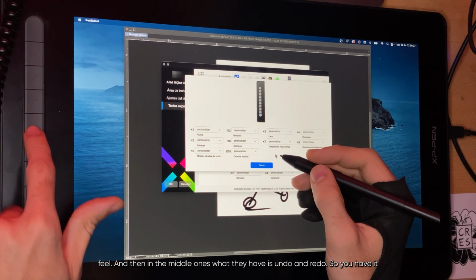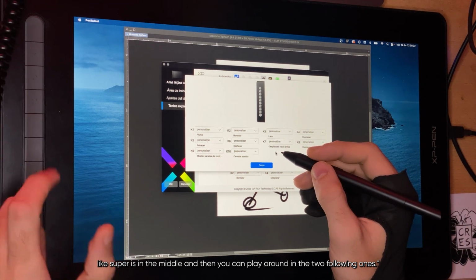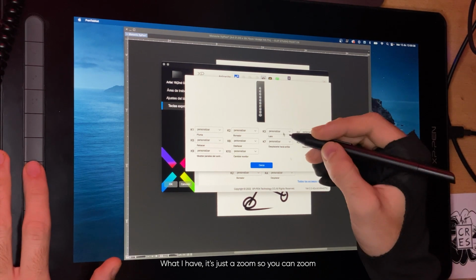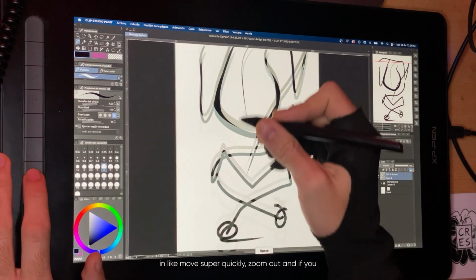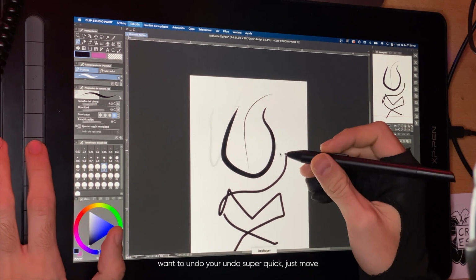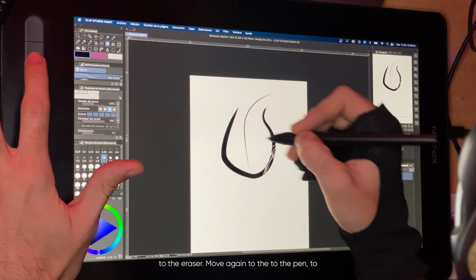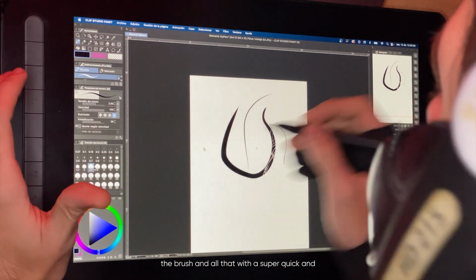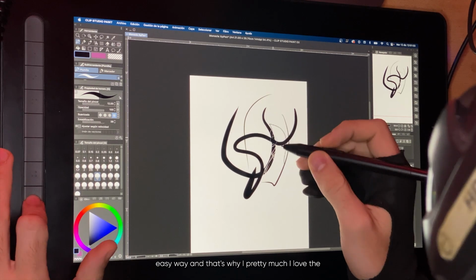And then in the middle ones what I have is undo and redo, so you have it super easy in the middle, and then you can play around. In the two following ones, I just have zoom, so you can zoom in, move super quickly, zoom out, and if you want to undo, you undo super quick, just move to the eraser, move again to the pen, to the brush, and all that in a super quick and easy way.